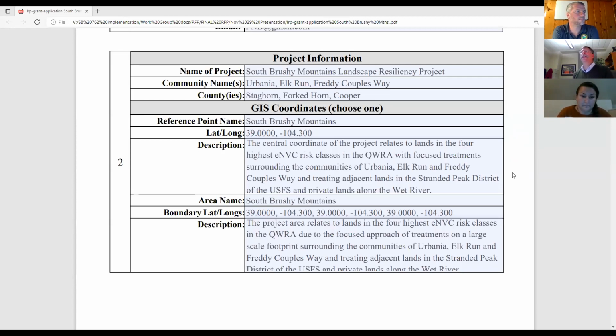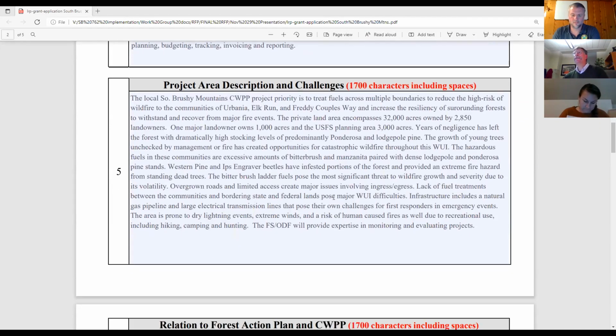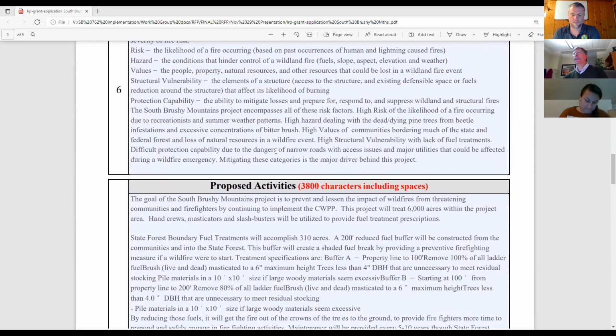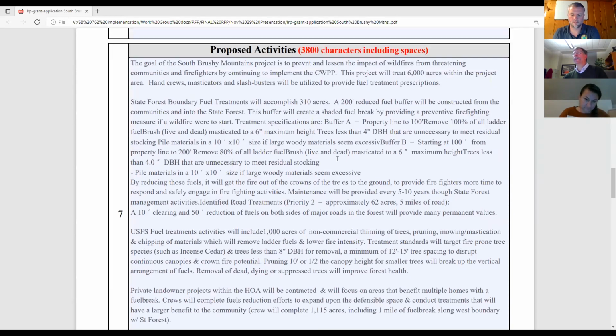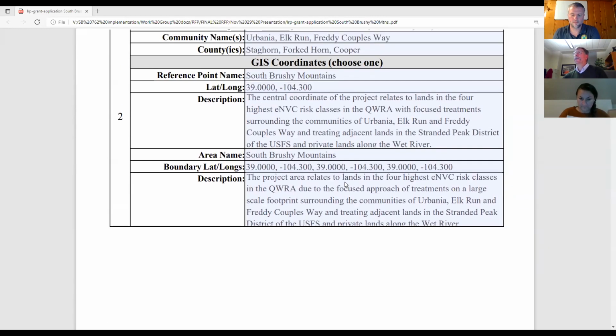That's not to say that only those projects will be funded. I think there's an opportunity here within this description and an attached map, showing the need in box number 5, area description and challenges, and the great work that would be done in proposed activities, that can help paint that picture that this is a very important project that makes sense on the landscape.